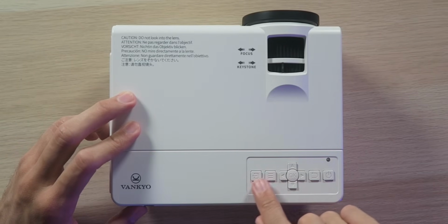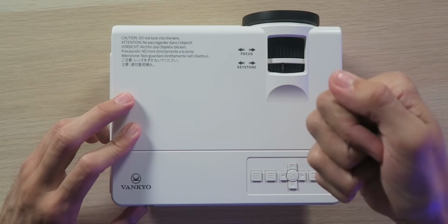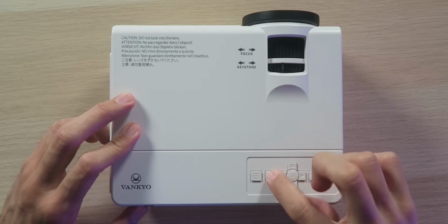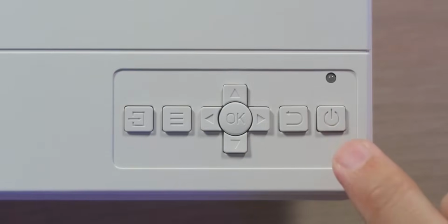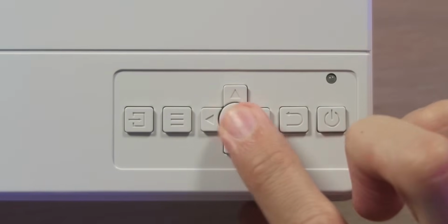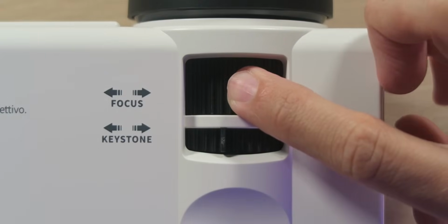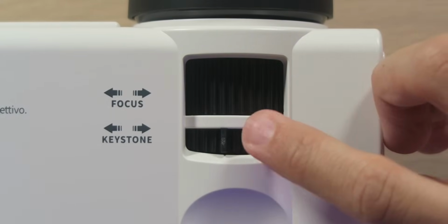But we do have the actual remote control right here in case you don't want to use the infrared remote control. You can just do it right on here if you want to walk up to the projector. Very clicky buttons. I like the way they feel. We have a power button, back button, up, down, left, right, and OK button, menu button, as well as an input button. We have a focus adjuster right here so you get a nice clear picture, as well as a keystone adjustment in case your projector is set off at an angle.